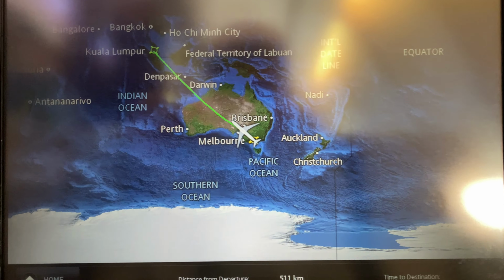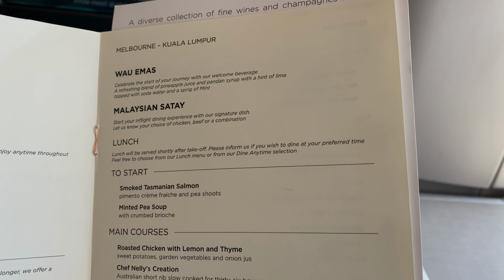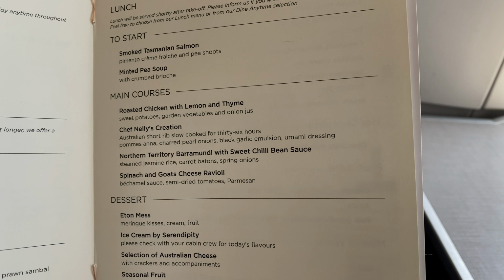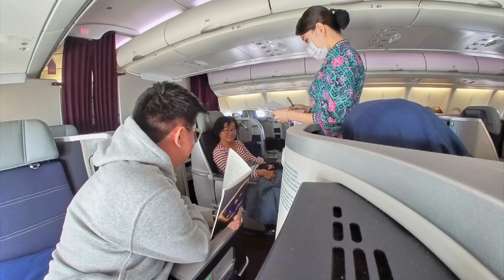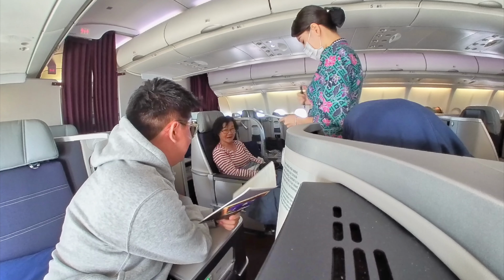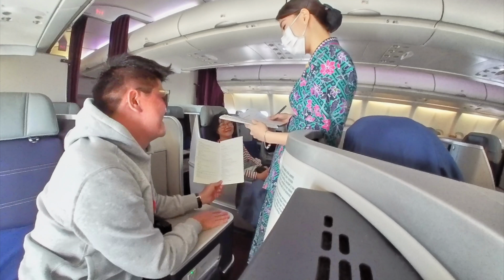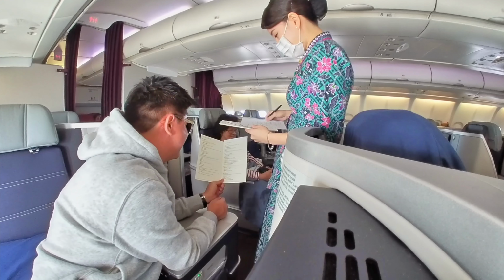Shortly after takeoff, the cabin crew will come around to take your lunch order. And here's the lunch menu. I wanted some nasi lemak, but that wasn't on offer, so I opted for some Australian short ribs, only to be told that they had already run out of the short ribs and the barramundi option by the time they got to our seats. You ran out of beef.